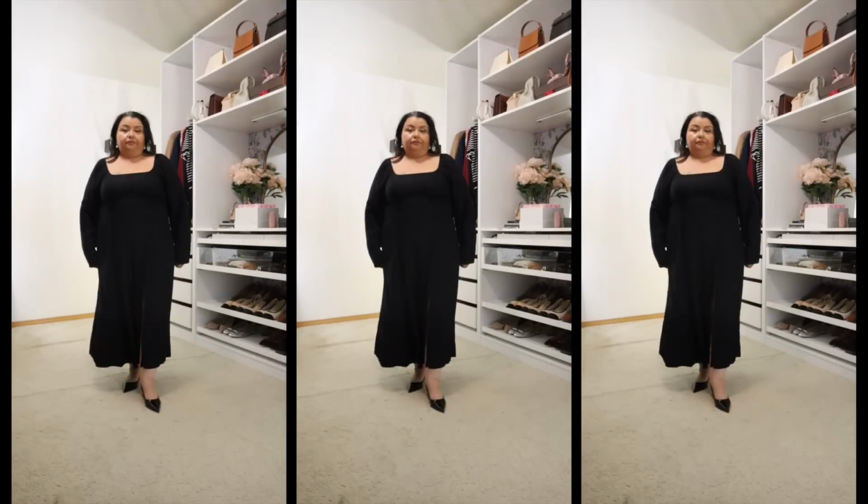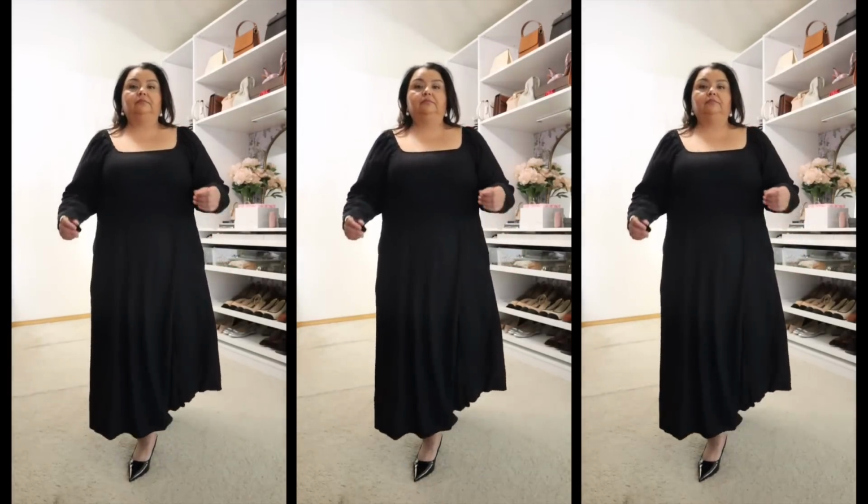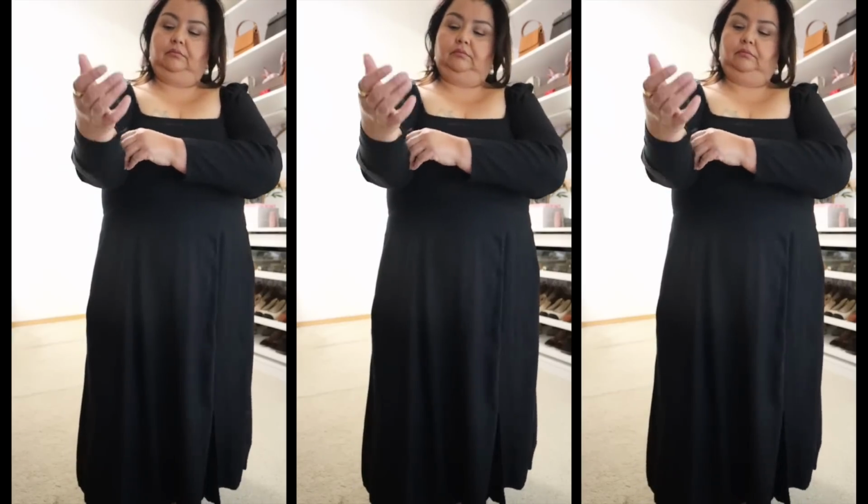It's, like I said, a really, really great blank canvas kind of piece to have in your closet that can be dressed in so many different ways. I like the fabric too, by the way. The fabric is really nice. I think it's a rayon, if I had to guess. It floats and flows very, very beautifully.